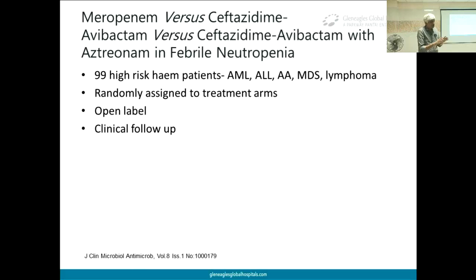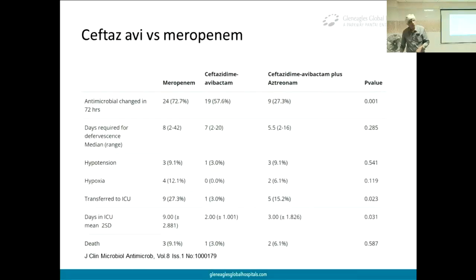So this was actually a study. This is the only study I've seen from India. 99 high-risk hematology oncology patients, AML, ALL, aplastic anemia, MDS, lymphomas, they had febrile neutropenia and they were randomly assigned to 3 treatment arms. Meropenem, ceftazidime with aztreonam. Open label with clinical follow-up. This is the best you can do in India. This was actually done in a corporate center. So, what did it show? The first table is meropenem, ceftazidime, aztreonam. What you can see is meropenem had a much higher risk of going to the ICU as compared to the other arms.